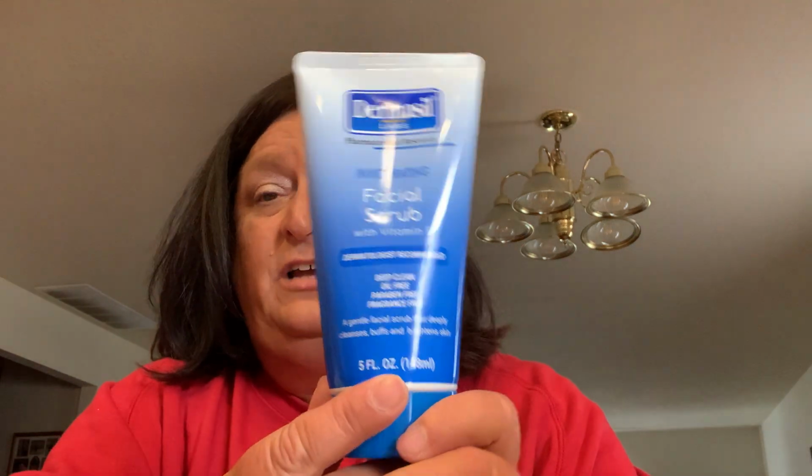I use this on my face. I absolutely love this product. Like I said, I use it twice a day. Wash my face in the morning, wash my face at night. It does not dry my face out at all. And I have always had sensitive skin. Always. This does not affect me in any way, shape, or form. So I use this to wash my face with. If you see this out in the stores, buy it, try it out. I cannot say enough about this facial scrub. I absolutely love it.